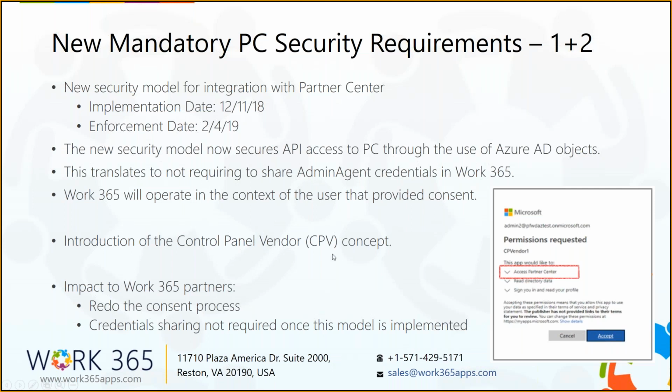Microsoft has also introduced the concept of a control panel vendor, or CPV, as I just mentioned, which is an ISV such as Work365 that provides billing and automation services for CSP partners. In an effort to improve security, CPVs will be required to register themselves with Microsoft. A CPV pilot program is in motion, and we're pleased to announce that Work365 is nominated to be part of the initial CPV pilot, due to start early December. Next slide, please.